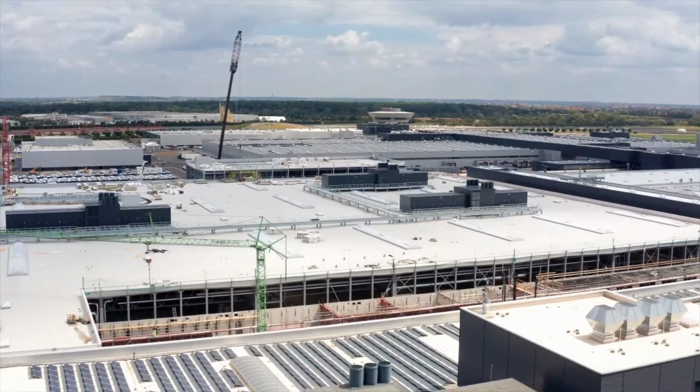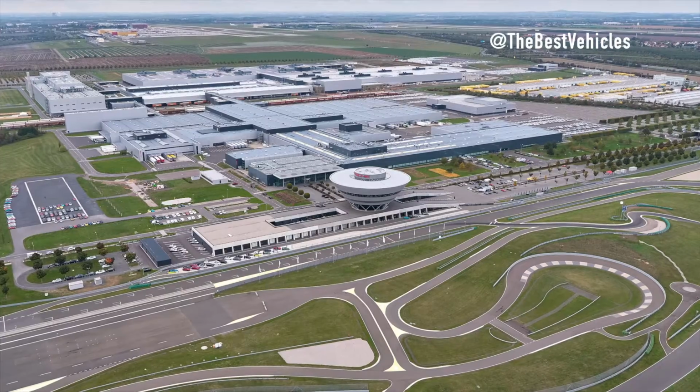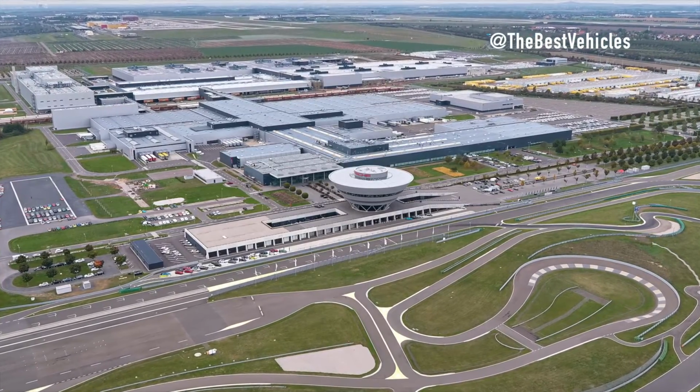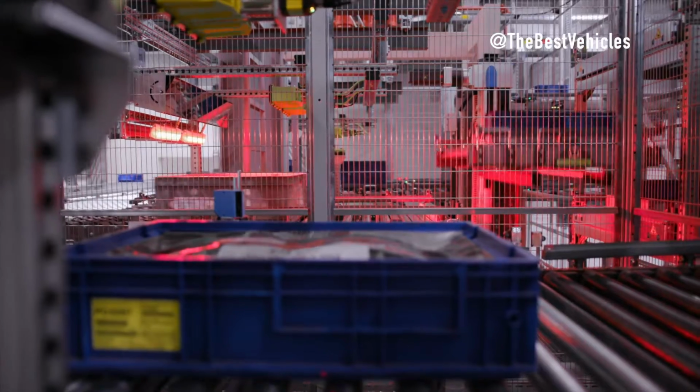It is information about the factory and a little information about assembling Porsche Panamera cars. At the present time, the company announces the number of models produced at the Leipzig factory.